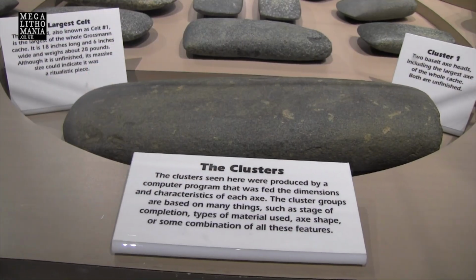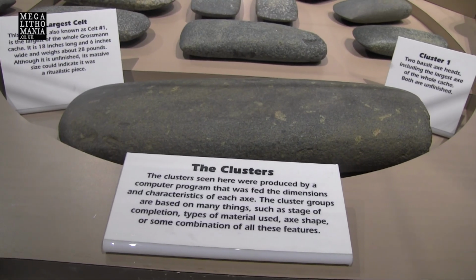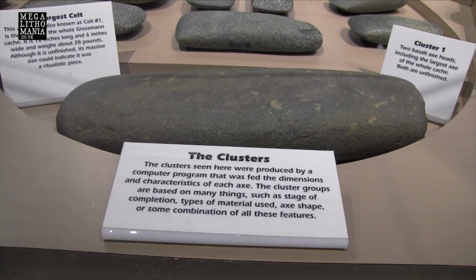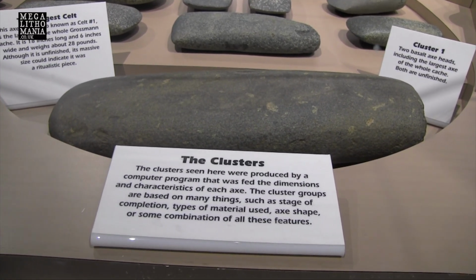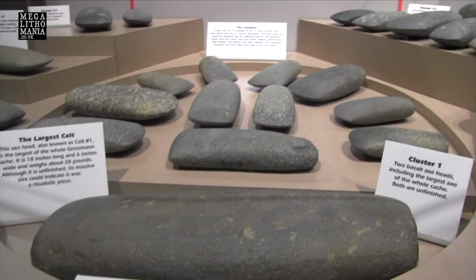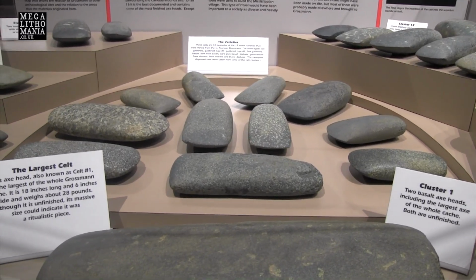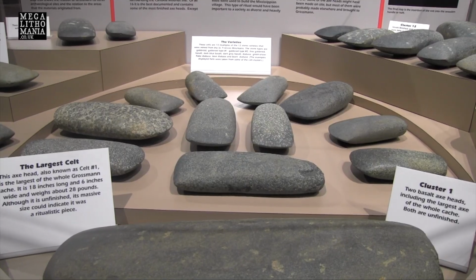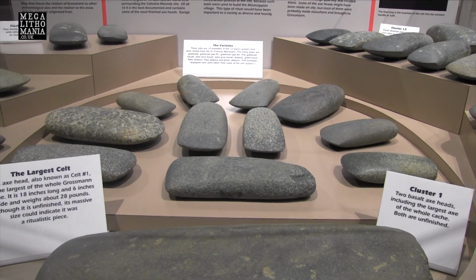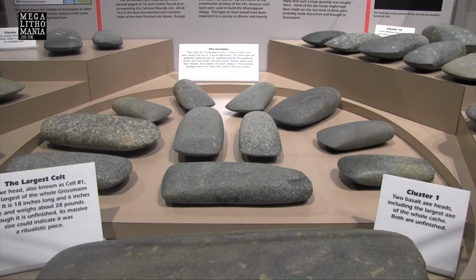So this is the largest celt known. It's in the Grossman cache, and it's 18 inches long and 6 inches wide, and weighs about 28 pounds, they say. So it's close. I said 30 pounds. It's unfinished, but it was potentially a ritualistic piece, but maybe not. We have other ones here going back, varieties. There is 10 different examples of 12 stone varieties that were mined from the St. Francois mountain. There's gabbroid type 1, gabbroid type 2, fine gabbroid, basalt, dark blue basalt.